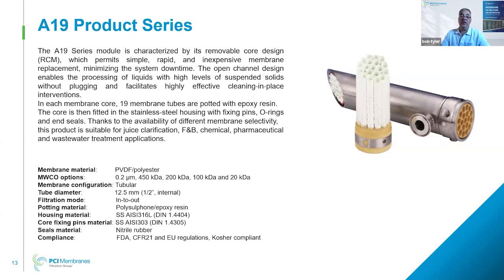So for people already using or that did change over to the A product lines, just stay with the A, because it's going to be cheaper to change out just the cores instead of the complete K19 module. If you haven't done anything yet, maybe the best option right now might be going with the K19, or you can see if it's justified. How many times you change the membranes out per year will justify the ROI. Would it make sense to go with the A or with the K? Do you spend that capital in the A, or do you go with the medium K product line?